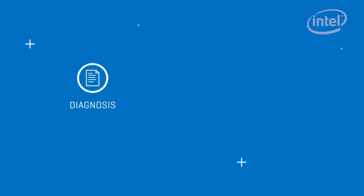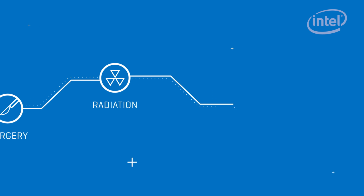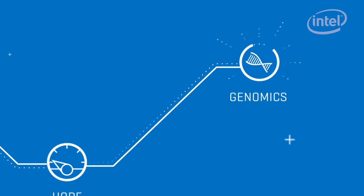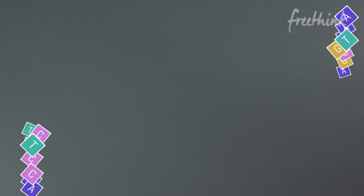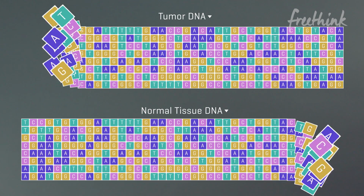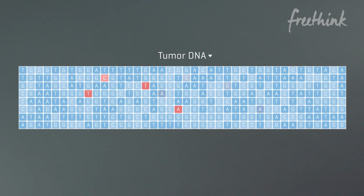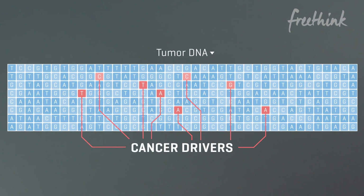When I got diagnosed, I went through that one-size-fits-all, everybody gets the same treatment paradigm, and it didn't work. So I kind of started to lose hope. But then I learned about genomics through the work that Intel was doing. I called up my pathologist and I just had 2 words for him. I said, sequence me. So when you sequence my normal tissue and look at the normal DNA building blocks of my blood, and then you compare that to the DNA of my tumor, there's some differences. And those differences are what are driving the cancer.